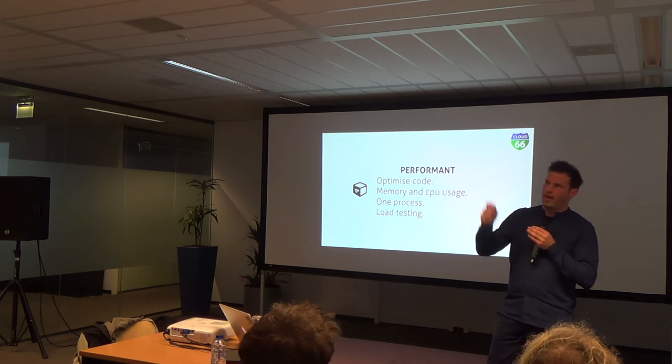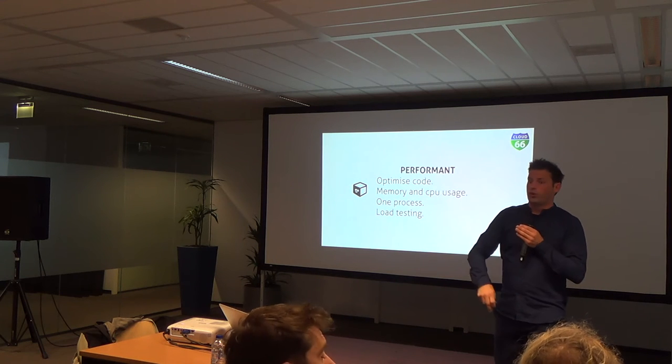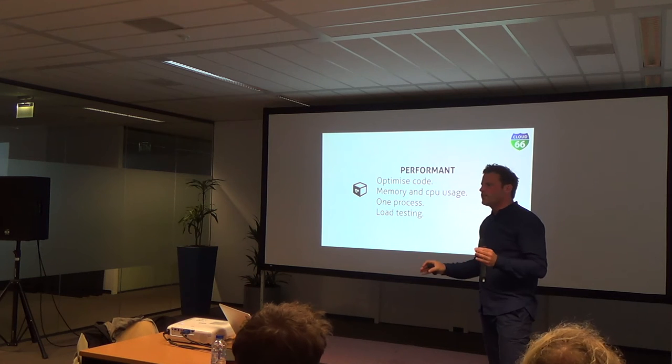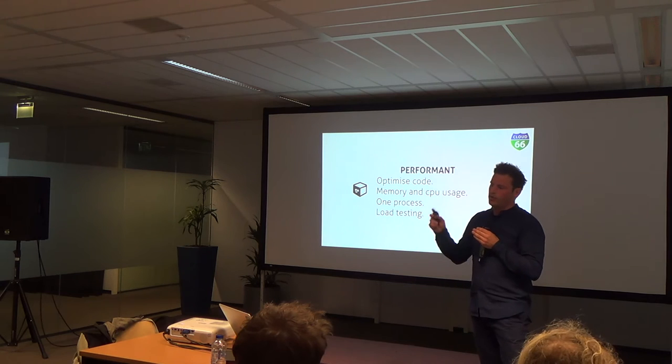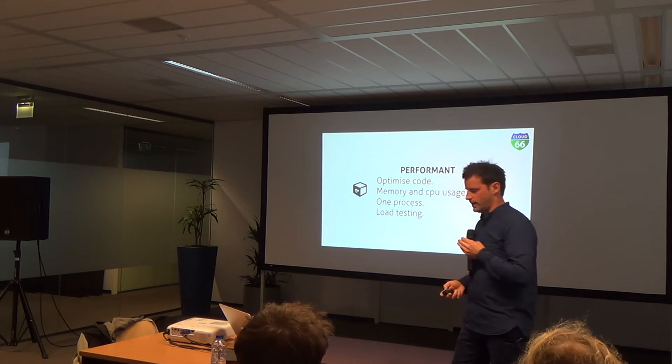So they have an application server and a database, and they implement secure shell access and all those things you don't really need from running Docker in production, because probably your platform already takes care of that. So one process per image, and also load testing.